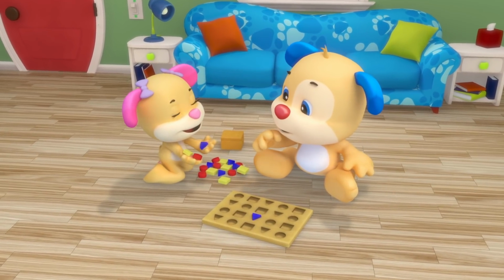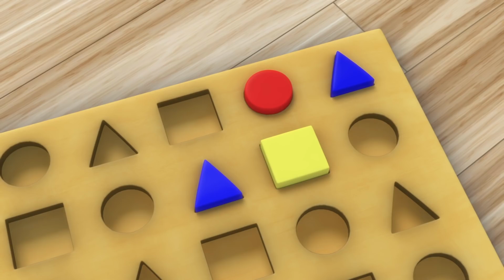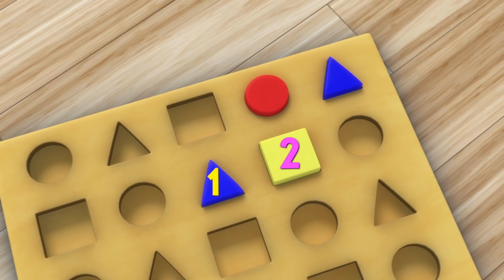Let's build this puzzle piece by piece. How many shapes can you see? Square, circle, triangle. One, two, three.